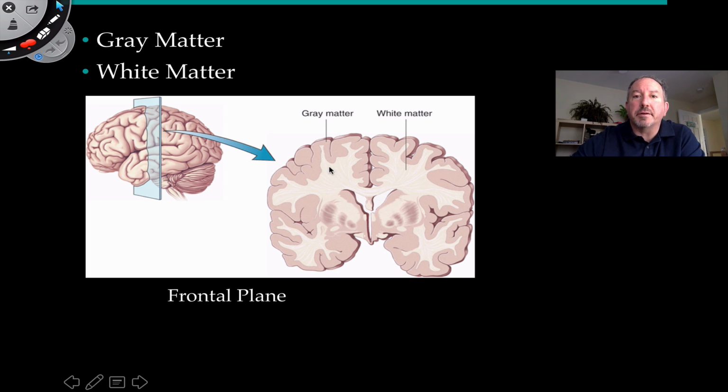Whereas the white matter has more axons, in other words, tracts of extensions from the neuron, which are myelinated and therefore giving a white appearance because of their lipid density. Okay, so you have gray matter and you have white matter in the cerebrum.